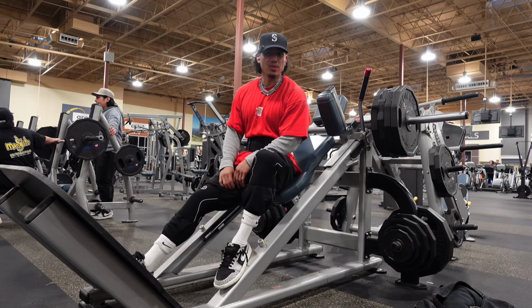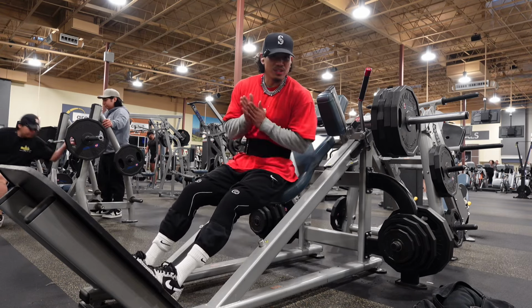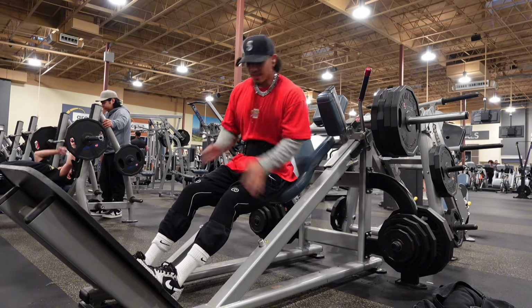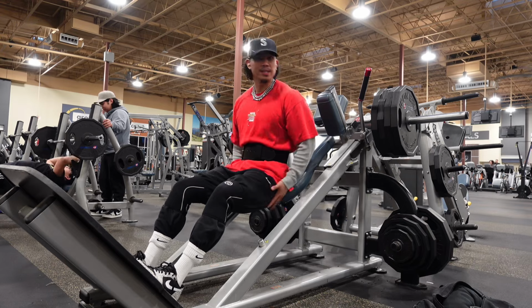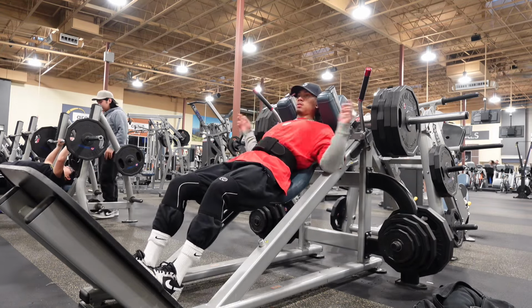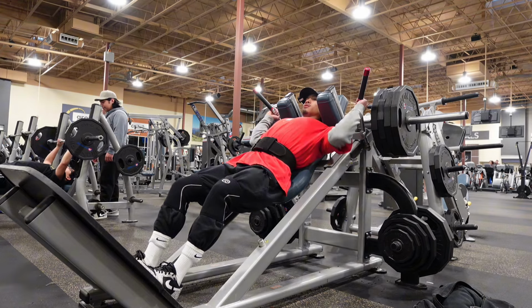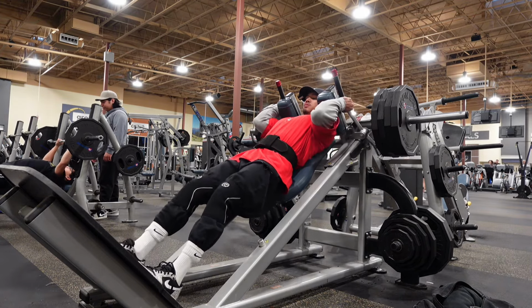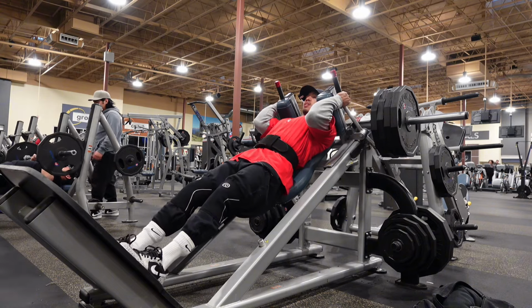All right, guys, this is gonna be the first working set. We got four plates on here. Boy kind of got the BGs right now, but it's all good. We're gonna try and work through it. Let's get five plus. Three. Two. Oh shit. Okay.